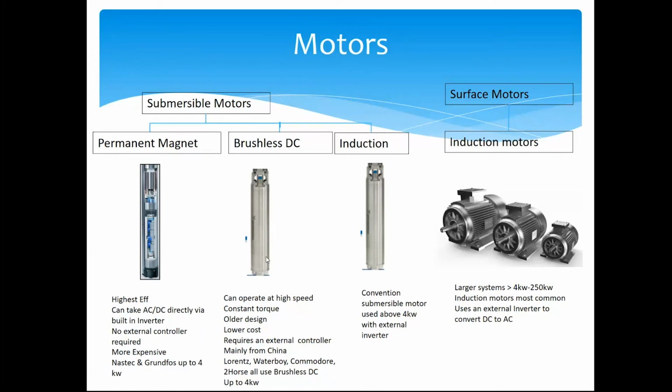From there, we move on to the brushless DC motors. Can operate at quite high speeds. They provide a good constant torque. They run purely on DC. Mind you, you can have a transformer up the top that converts AC to DC, and then you can run them that way, but then that's an extra expense to do that. So basically DC to DC. It's a little bit of an older design, but the advantage is they tend to be a little bit cheaper, so they're good from that point of view. And you tend to see a lot of the internet sellers using this style of motor. There is a bunch out there, but yeah, I think personally the permanent magnet's the way to go.